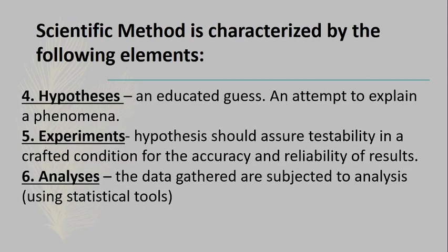Then, we have the hypothesis. An educated guess. So, an attempt to explain a phenomena. So, you're trying to explain a certain phenomena nga nahitabo na sa Diyo. For example, nga mutuktugaok ang manok ug buntag sa Diyo. Oh, what do you think? Why nga mutuktugaok man ang manok ug buntag sa Diyo?